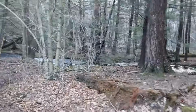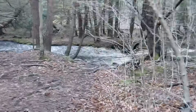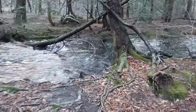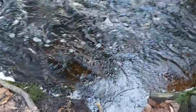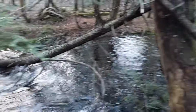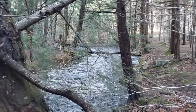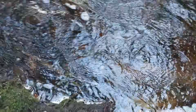Wow, look. Got this little creek here. Wow. We had a lot of rain last night. Look at this. That tea-colored water from all the hemlock. Wow. It's just so pristine over here. Look at the water though, it's tea colored. It's from all the hemlock.